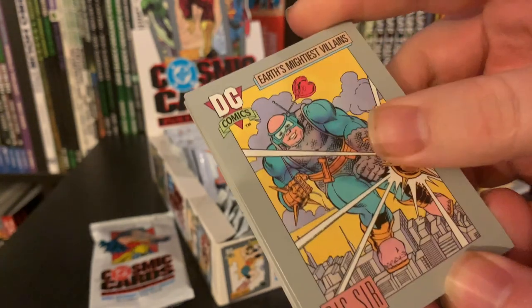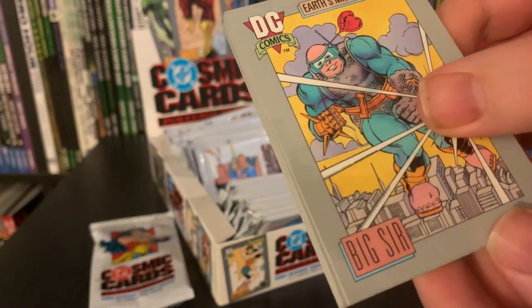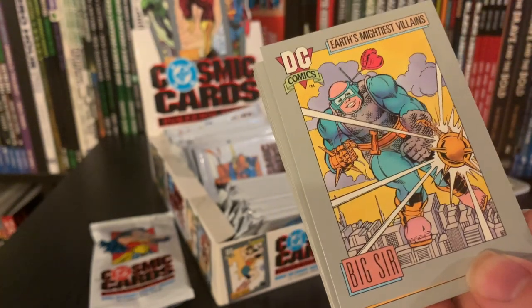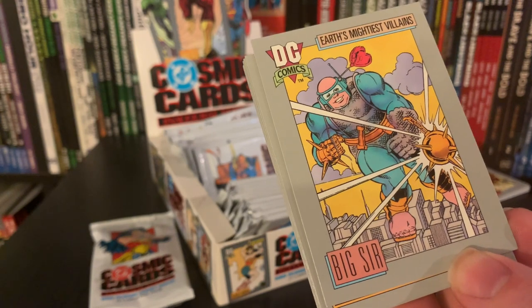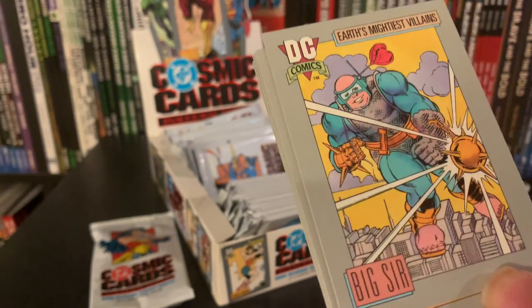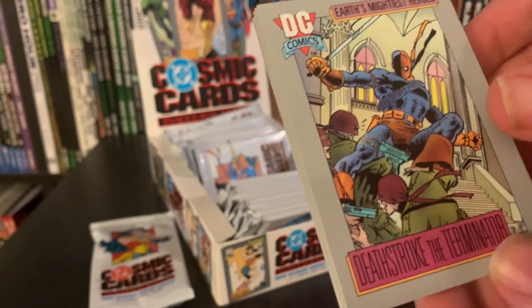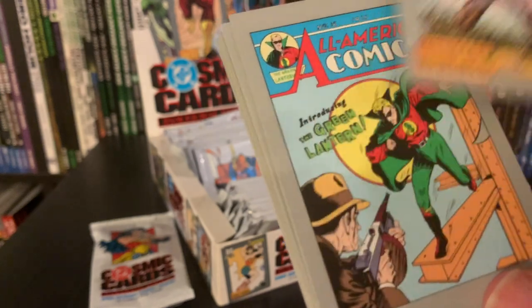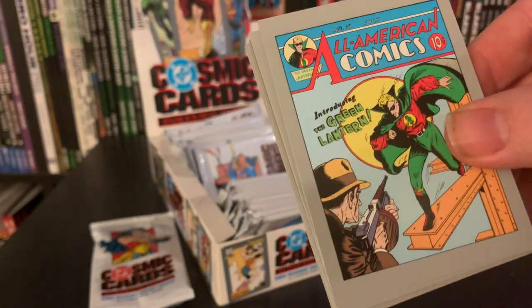Ooh, Big Sur, it's a problematic character. Has not aged very well. Basically, Big Sur was mentally challenged, let's say, and hasn't aged very well, as you can imagine, since. Deathstroke, the Terminator. Modern Age Hawkman. Ooh, yes.